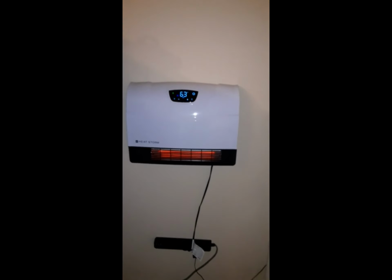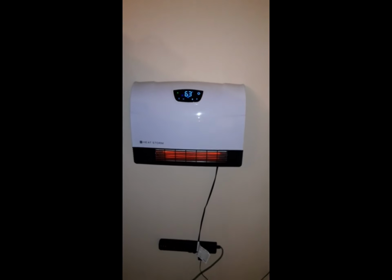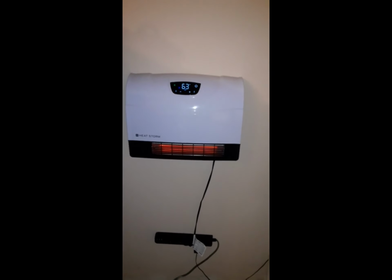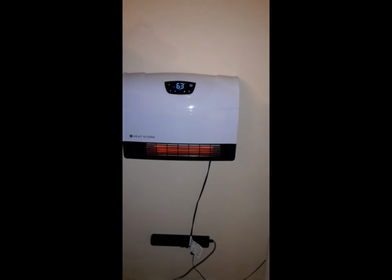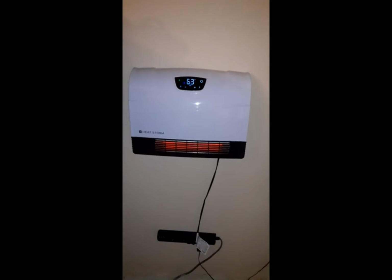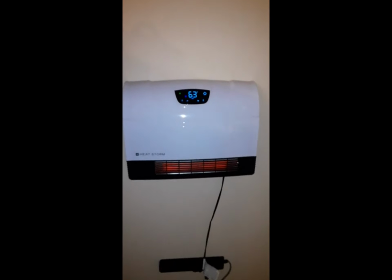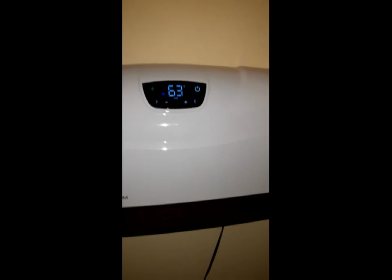Hi, how you doing? This is my HeatStorm heater, which I have hooked up in my garage, and I must say the thing works fantastic. It's a good 35 degrees warmer in the garage than it is from the outside temperature. No complaints. The thermostat is very accurate. As you can see, it says that it is 63 degrees right now inside my garage.